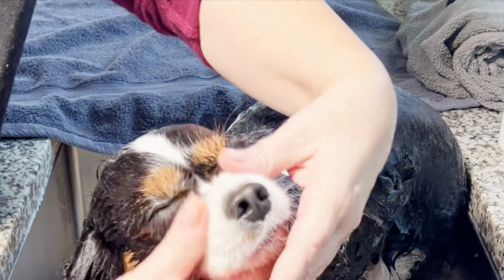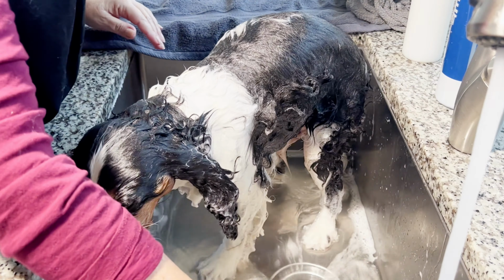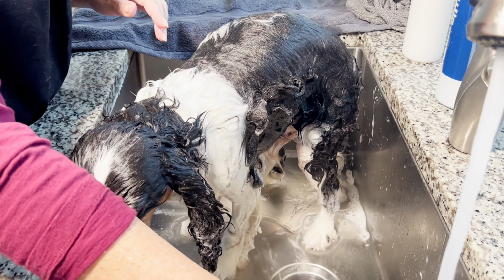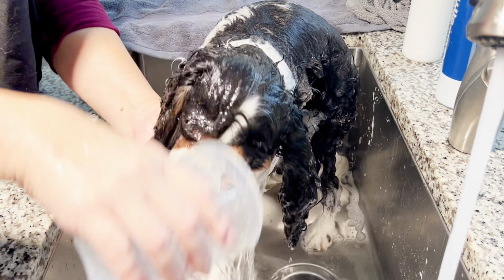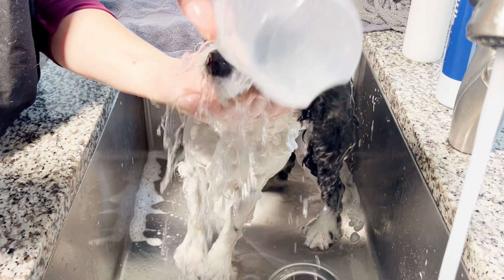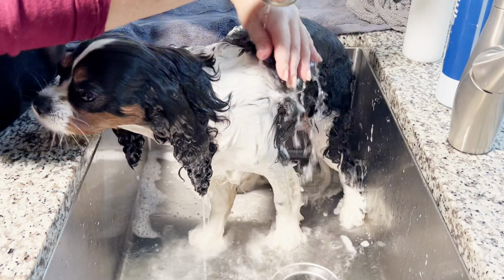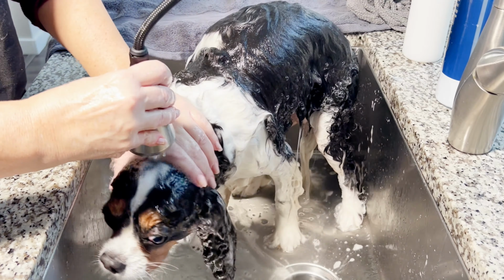Charlie's bath is almost complete. I turn the water back on to get it the right temperature and make sure it isn't too hot. I'll rinse his face quickly using a cup to be a little less forceful than the nozzle from the sink faucet. Then I'll rinse the rest of him really well, as left behind soap is never good. It takes a bit of effort to ensure we're completely soap-free.